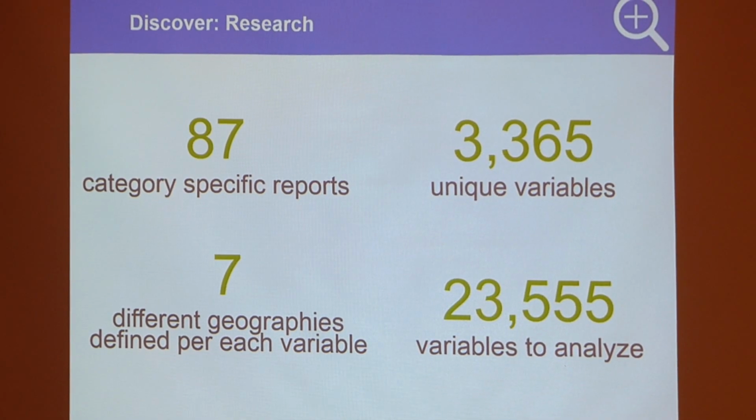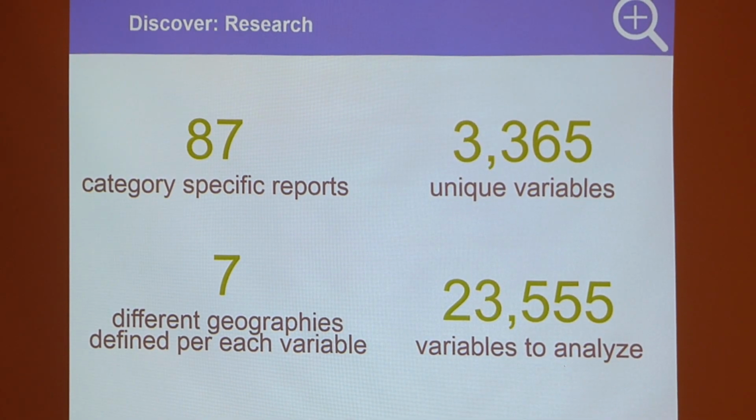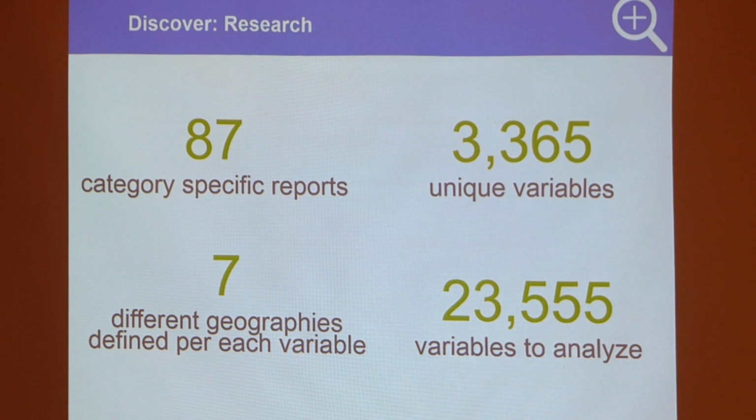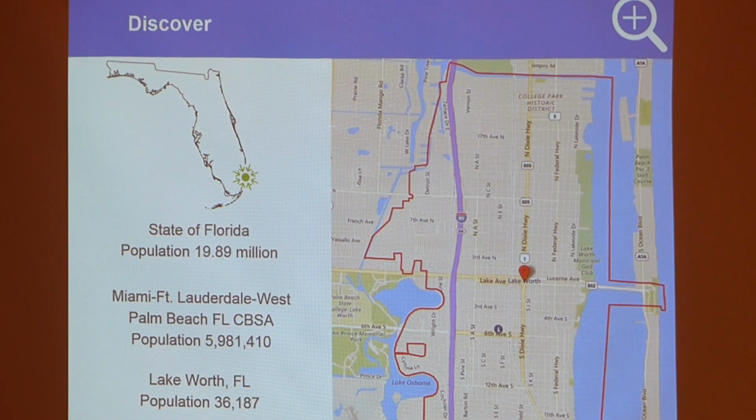With the 9,700 retailer contacts in our reporting, we've got 87 reports. Within those reports, we've got 3,300 variables. You kind of do the math on that. That's 2,300 variables to analyze. So we take the burden off the city, off the economic development, to actively recruit those retailers.